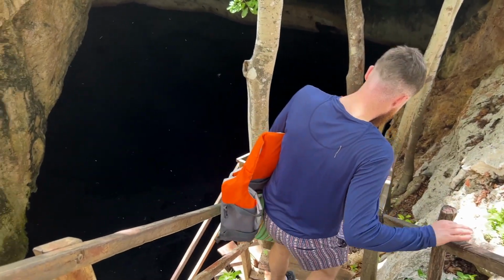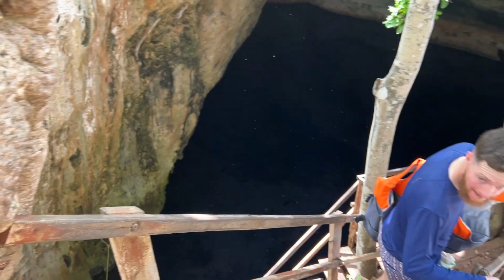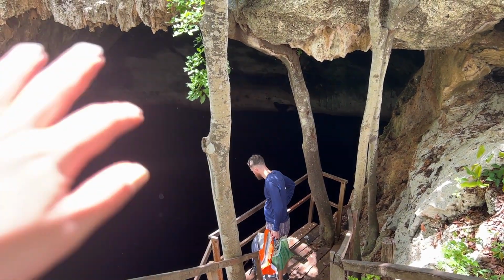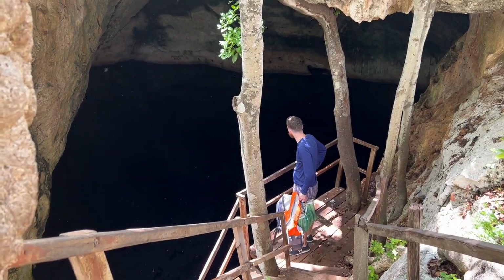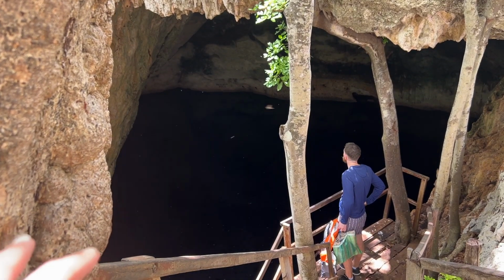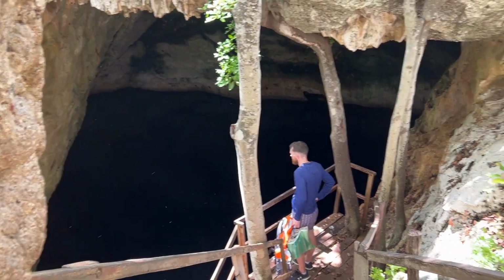We've arrived at the first cenote of our tour. You can go in here, and if you swim inside, you're going to get to other caves, etc. There's Mayan ruins at the bottom if you actually go diving. We're not going to go diving though, but you could.